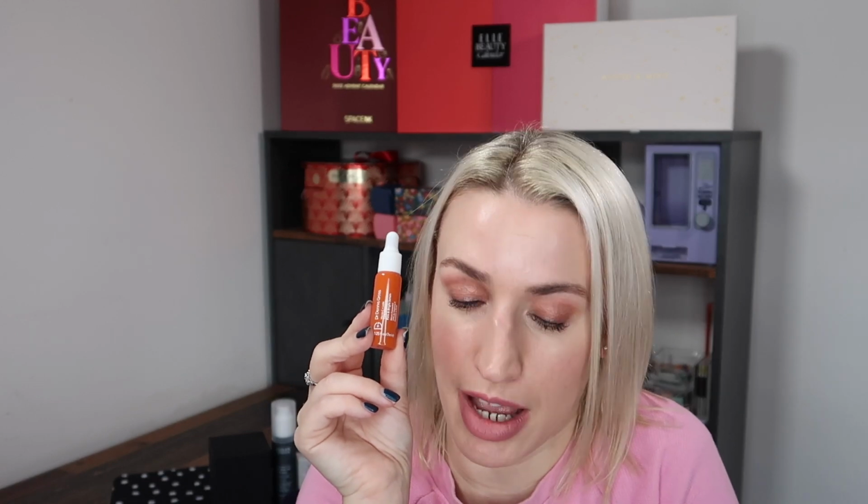Next up, we've got a serum from Dr. Dennis Gross, and it's from their newest range. It's the Vitamin C plus Lactic 15% Vitamin C Firm and Bright Serum, 7ml, 0.25 fluid ounce. Really excited for this. This is worth £20.06 in this sample size. A full size would be 30ml and £86.